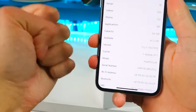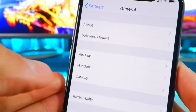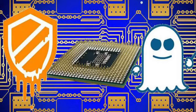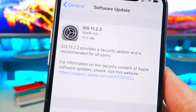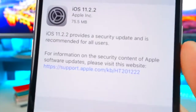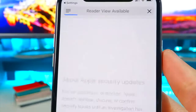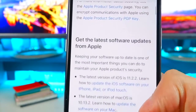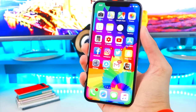So to start with, Apple did release iOS 11.2.2 pretty recently, and it was to patch a Spectre CPU vulnerability, which basically gave hackers an ability to get into your device and just hack your device, get some files and information about you. So that has since been patched, which is a good thing. It wasn't really an exploit, and it was a very dangerous vulnerability, so that has since been fixed.